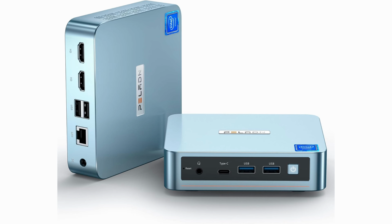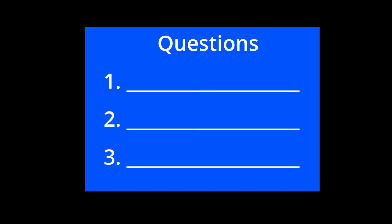All this at a price range that's pretty amazing. Now, there are three questions I need answered for a PC in this price range, and I'm going to go ahead and get those answers for you.